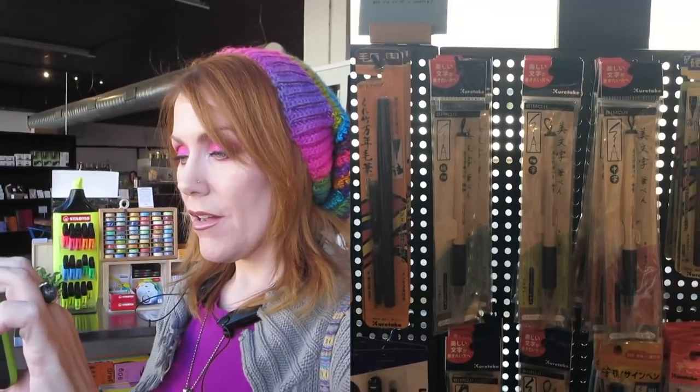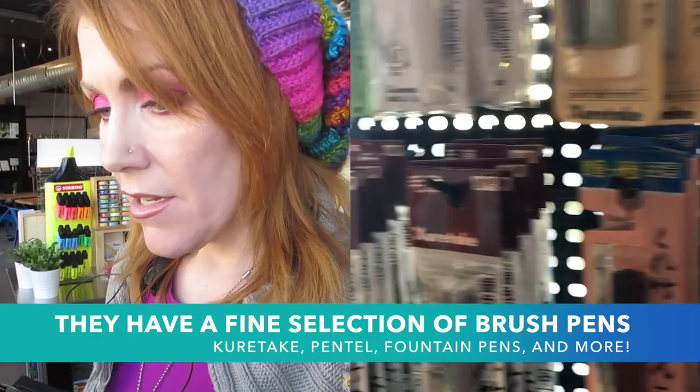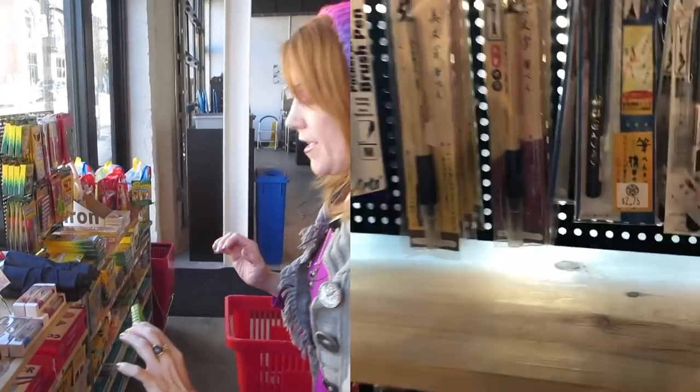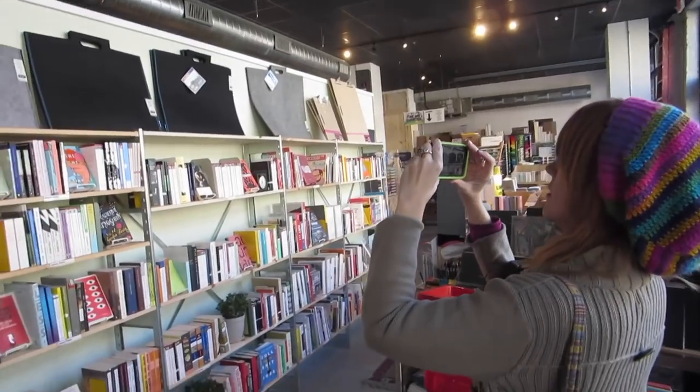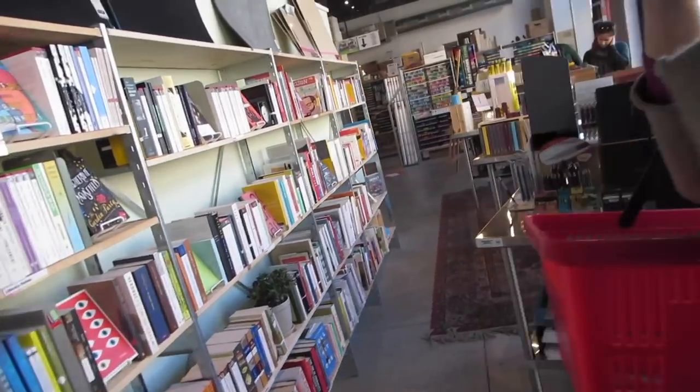Let's go shopping. So, we got your brush pen center here. All the lovely. This is Kiritaki, yes. That's actually one I don't have, guys. Ooh, there are art supplies I actually don't own. These portfolios are nice. Wait, I gotta get that.